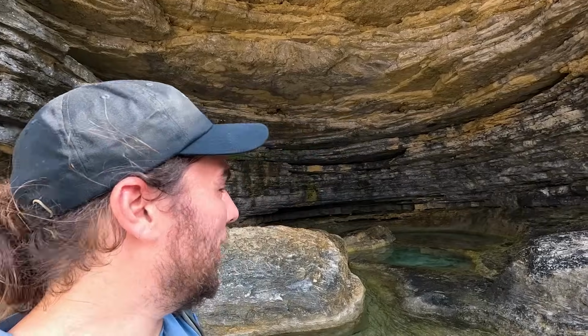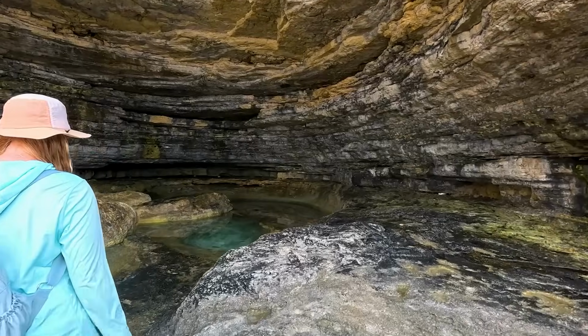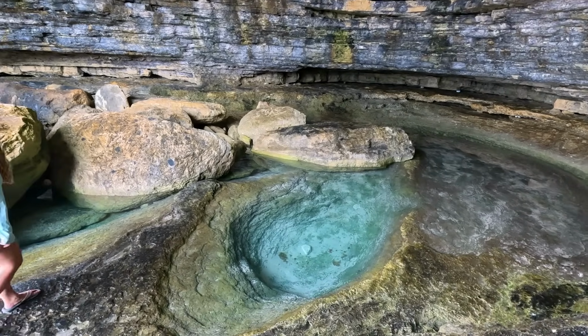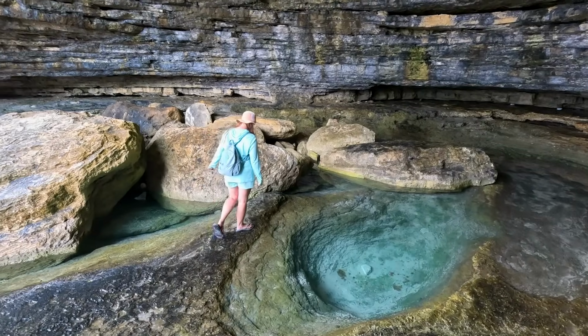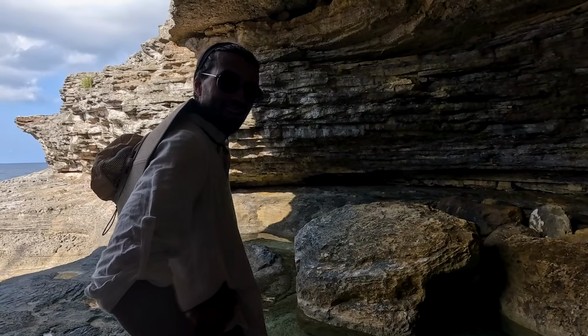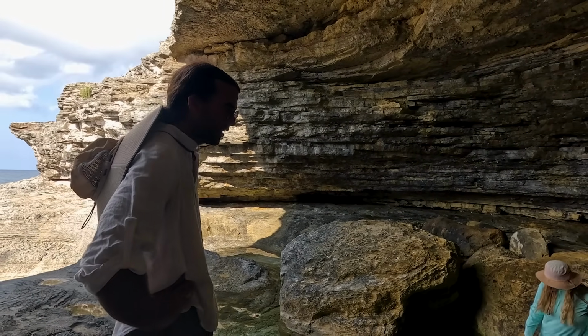We made it to the Queen's Baths. This is a tide pool in a cave. Maybe we can see the fish. Well, thanks for leading us here, Guide Hunter. You're welcome. My pleasure to give you the local tour of Eleuthera Island.